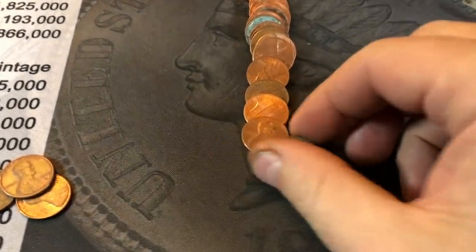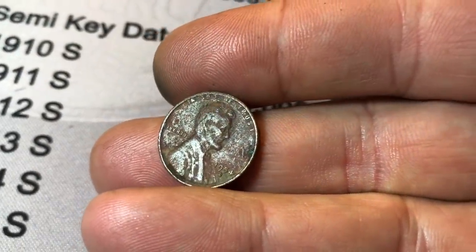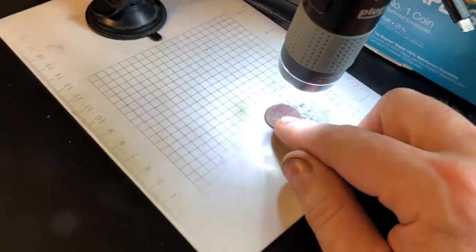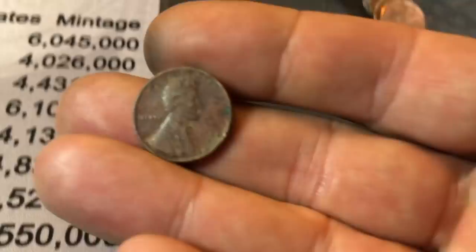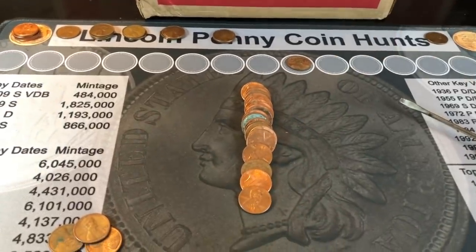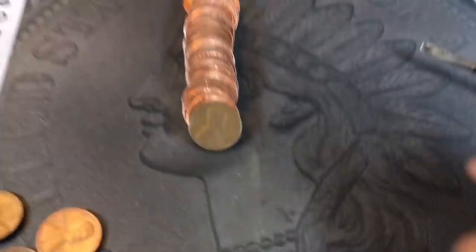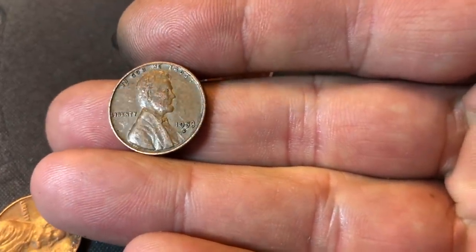All that talking, in the same roll about 4 cents later, we do have a wheat cent. I think it's a 54D. Yep, 54D. A lot of corrosion on it, but we're on the board. First find of the box as far as wheat cents. Roll 21, wheat cent number 2. Facing us, a 53 Denver.